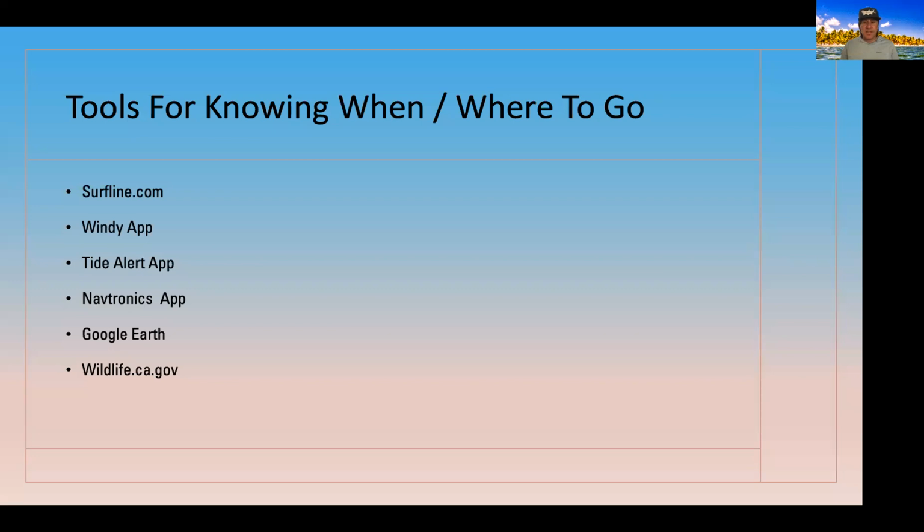You can even see what time to go. Wind apps like Windy have live modeling and it's free, and it'll show you what the wind is forecasted to look like. Most of us who are fly fishermen who like to do backcountry stuff are already using Google Earth to find things, but you can use Google Earth to find reefs that are exposed. And if you're looking for just information on the resource, wildlife.ca.gov is a good one too.